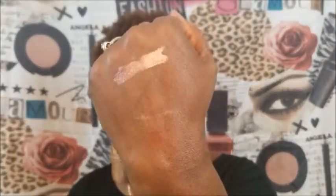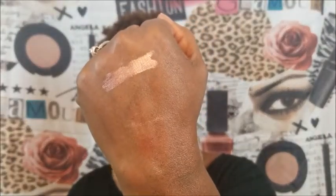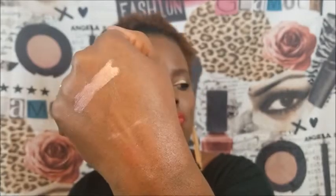Look. Y'all see that? Isn't that gorgeous? It's normally $10. It was on sale for $5, $4.99. So y'all know I bought a lot of stuff, but I bought it on sale. Most of everything is on sale.